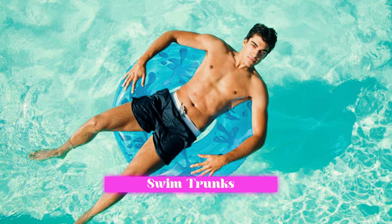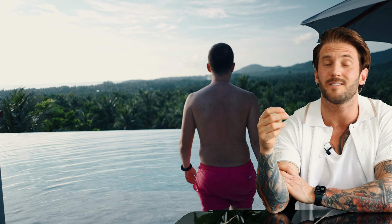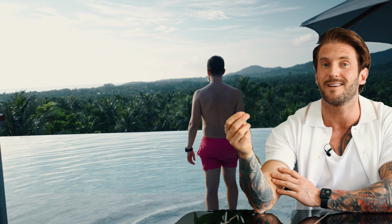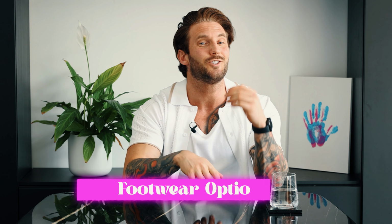Swim trunks. It's summer, so of course a nice pair of swimming trunks is going to be absolutely perfect. Opt for a pair that doubles as a casual short, so you can also wear them to the beach bar as well as in the pool. Okay, so footwear is just as important as the clothes, so here's a few options.